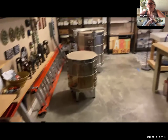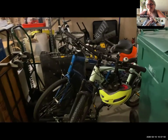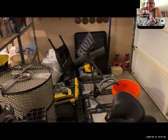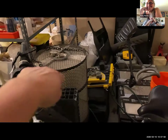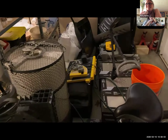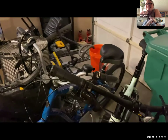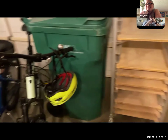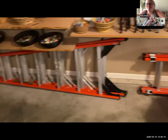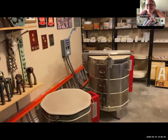But it's also a working garage. So things like our bicycles, our trash can, snow shovels. I mean, there's like our tent, this big thing here. This is our raku kiln that's portable that we bring out back. But there's a stack of tiles that Roy reads in our bathroom. I'm gonna be doing the bathroom in our guest room this spring. You know, ladders. And then we do have the kilns.